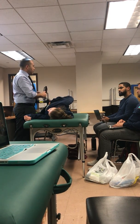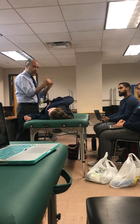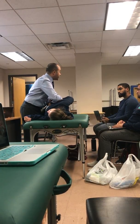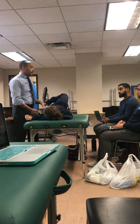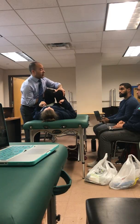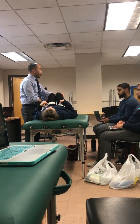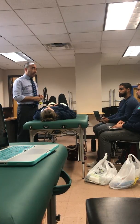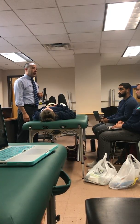I mobilize them into extension so that the hip can move. Now they're going to be a lot happier. They're already coming in compressed in the low back, so let's open this up. Go ahead and lie on your back. I'm going to teach them the typical knee to chest to flex the low back so they can get some relief, or sit on a chair, reach for your ankles to open up the low back, explain their pattern. This is all done in 20 minutes.